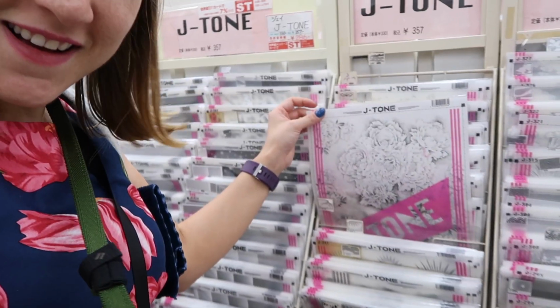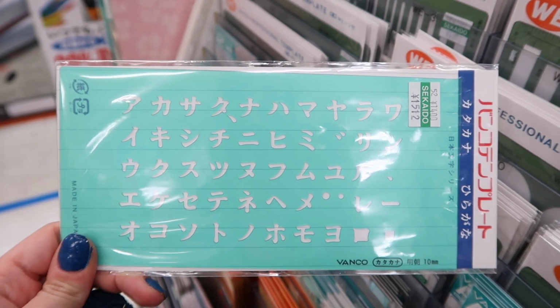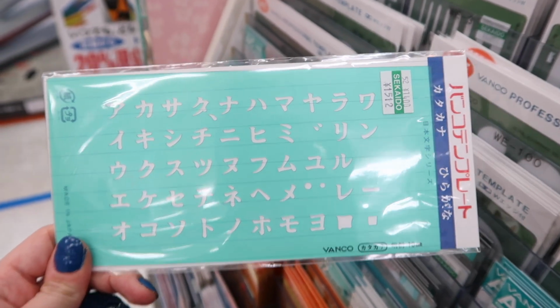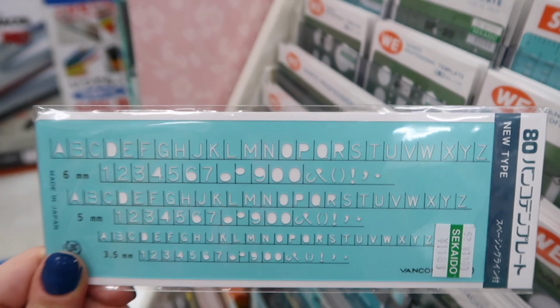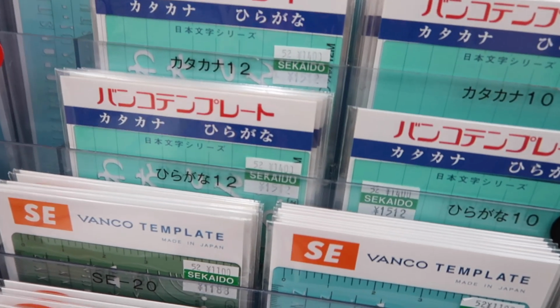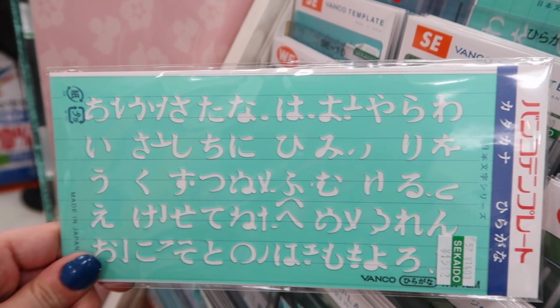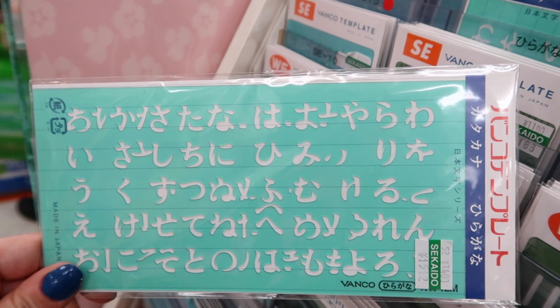Anyway, look at this one. It's actually super helpful. This is a stencil for katakana. That's actually awesome. They have some for the Latin alphabet as well. I wonder if they have any hiragana. Oh, I can see the hiragana ones here. My Japanese sensei would tell you that my Japanese handwriting is diabolical. This might actually be quite useful for me.